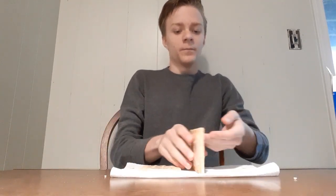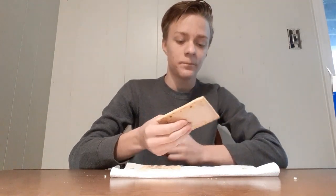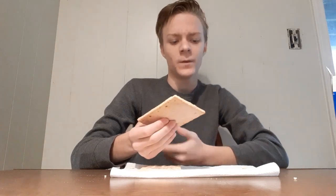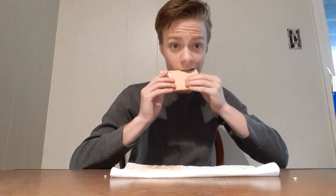Now, brown sugar cinnamon, in my opinion, has one of the most unique tastes and textures because of the grains of brown sugar that are inside the filling itself. Now, a lot of scholars debate on the best way to eat a Pop-Tart. My opinion is to go around the crust like this, before you get into the filling.